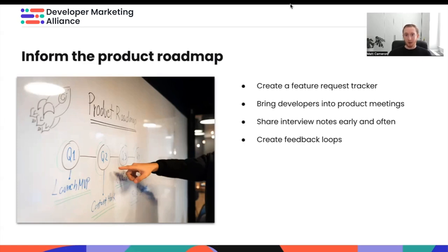And then finally, create those feedback loops. Like I said, make sure you're always going back to your developers and documenting, whether it's in your newsletter or just in one-off conversations, what feedback you've acted on. If you're not acting on certain feedback, you can share that and just explain that there are other priorities right now, but always make sure that you're closing that loop with the folks who are actually offering you feedback.